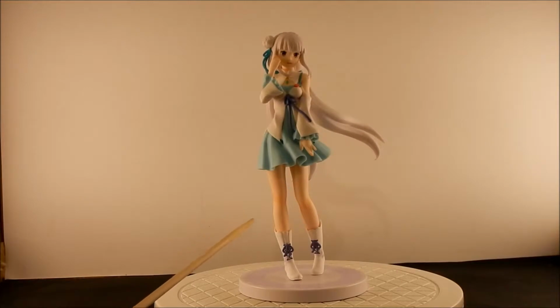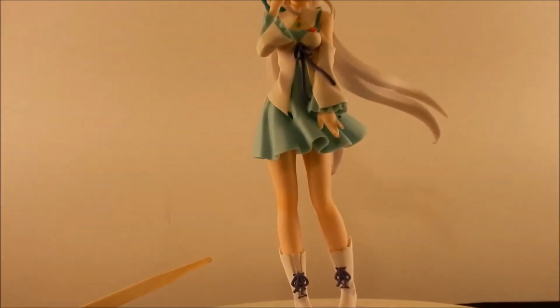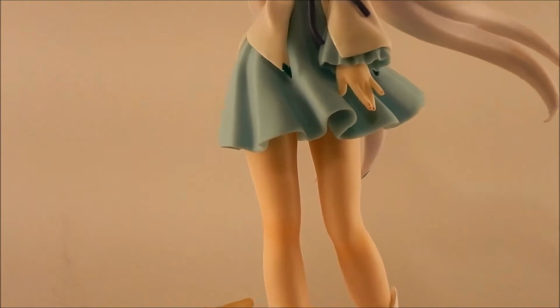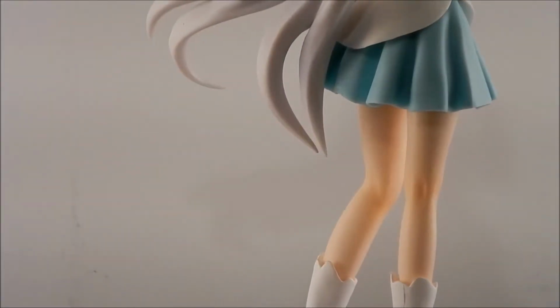The paint on her legs looks pretty good, but it's kind of rough. It's kind of flat looking. But there is some shading on her legs. You can see around her knees here. See, the knees are a little darker than the rest of the leg. So that's very nice for a prize figure, especially. You can tell they took the time to paint her properly.